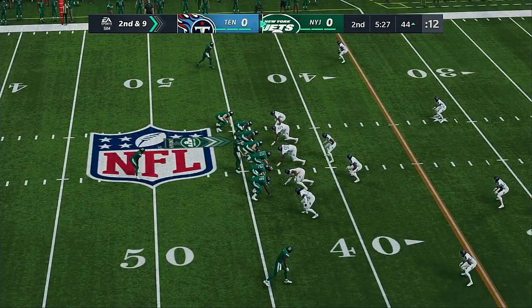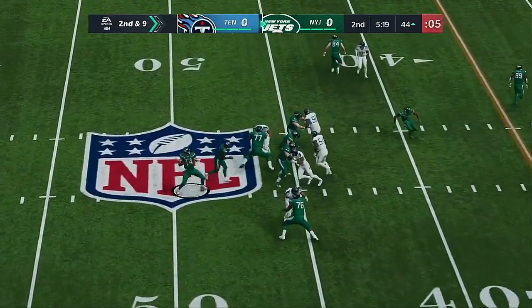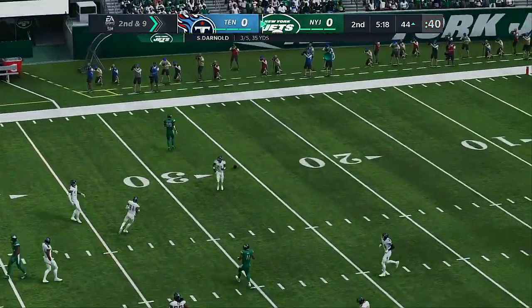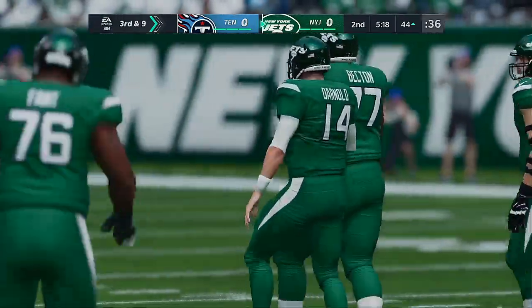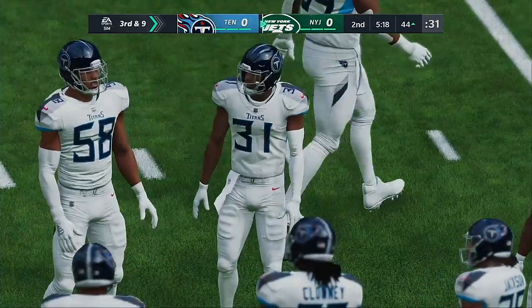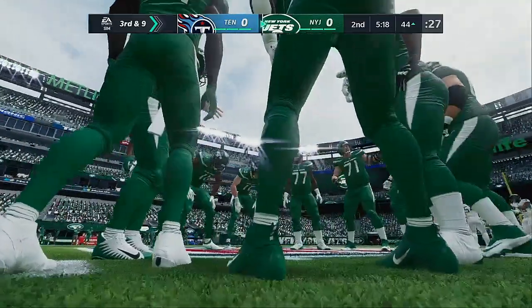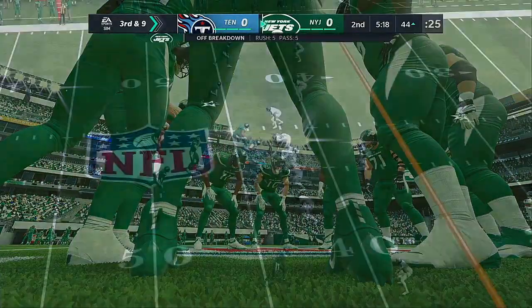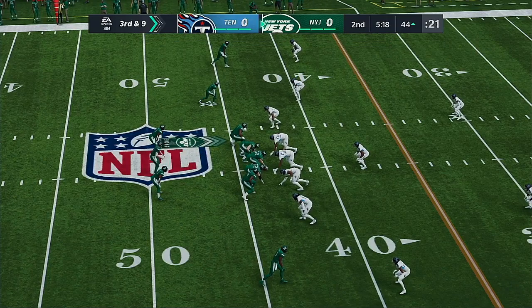Second and nine from the 44. To throw is Darnold. Throwing over the middle, but it's incomplete. He was looking for Breshad Perriman, but now it's third down. Had an open man that time, but ended up putting a little too much heat on it, don't you think, partner? Absolutely. Just needed a touch more air under it. Instead, he fired an absolute bullet. And they'll need to get to the 35 if they want to keep this drive going on third down.